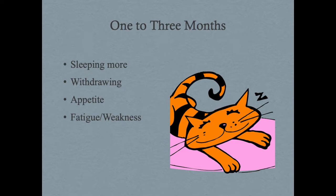The next sign would be fatigue and weakness, which can also be a great source of discomfort for the patient, depending on how the fatigue and weakness is presenting itself.